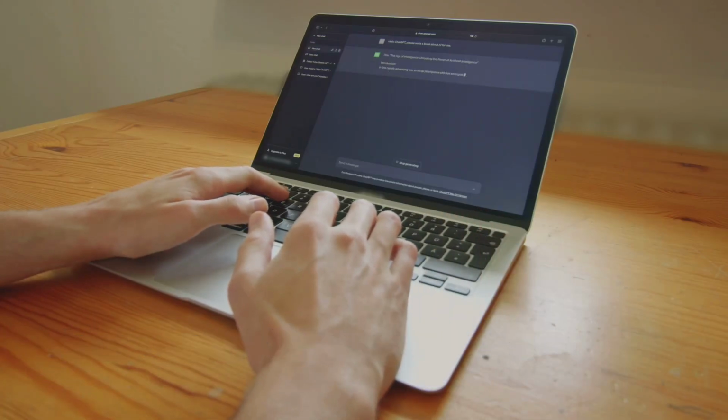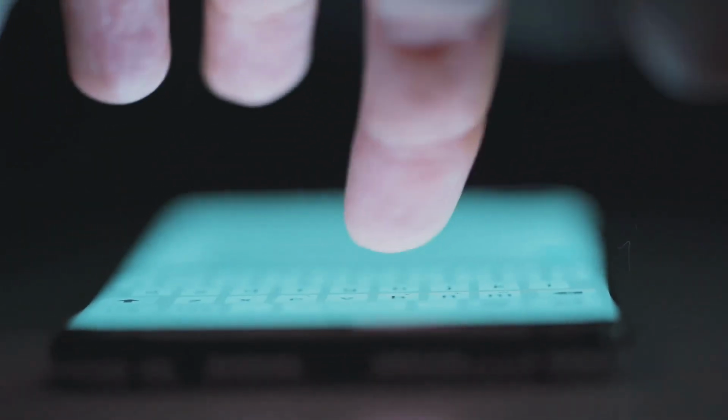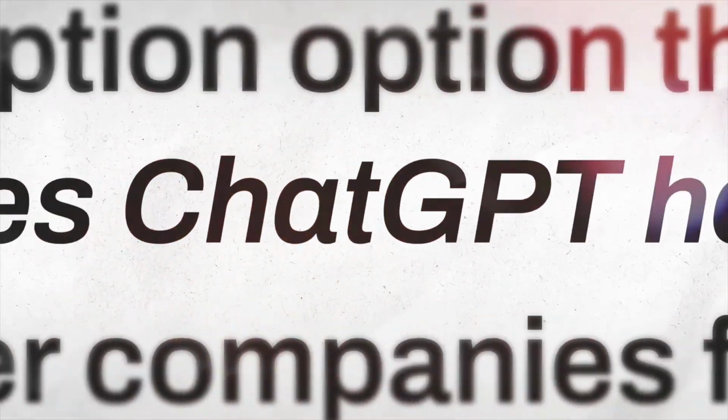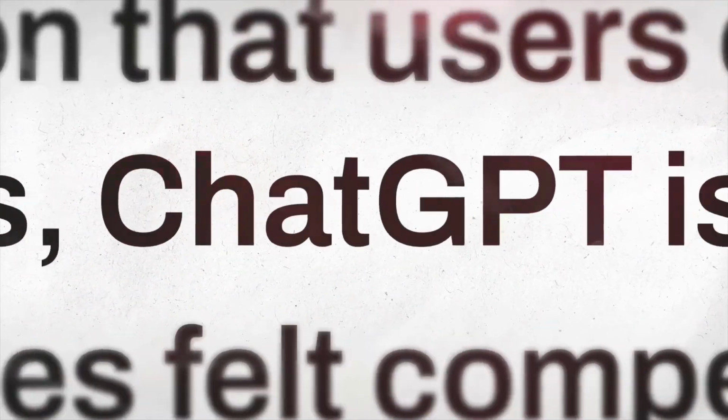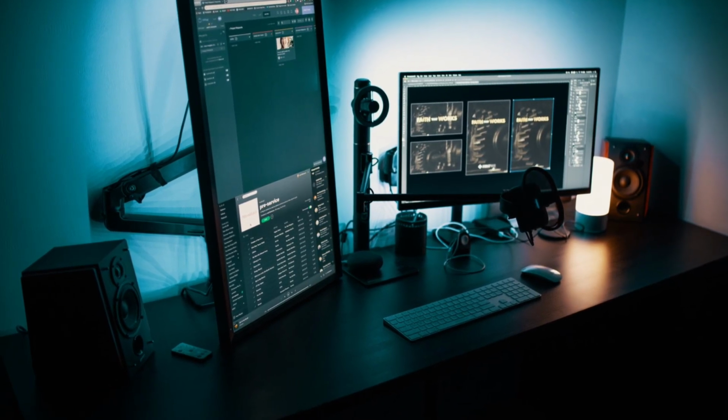Want ChatGPT to write like you? Here's how. Find a sample of your writing, an email, blog post, or even a text. Paste it into a new chat and prompt, "Analyze my style. From now on, write in this voice." Now, every output matches your tone. Formal, casual, even a bit of sass.